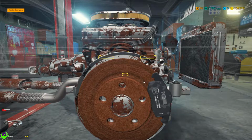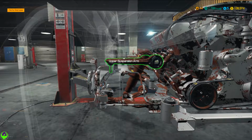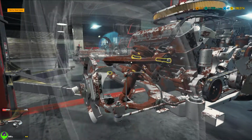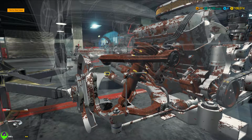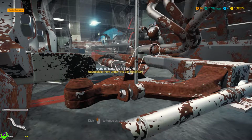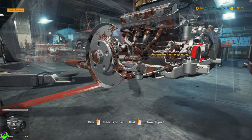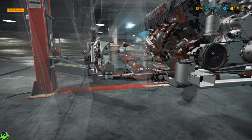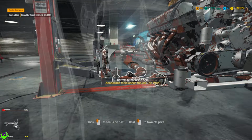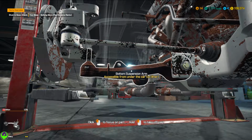Oh, I didn't want to do that. Can we take off stuff I don't want to take off? What have we got around here? Look at this. It's fine. Can we take that off now? Yeah, I do want to take that off. Will that come off? That sway bar's got to come off. What's stopping that coming off? Oh, accessible from the bottom.